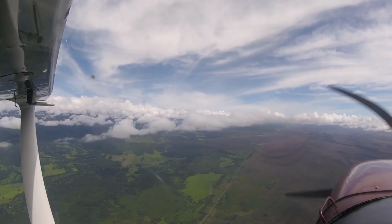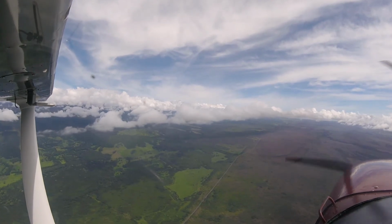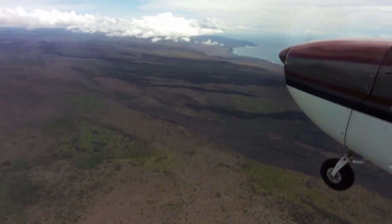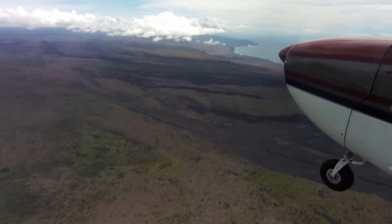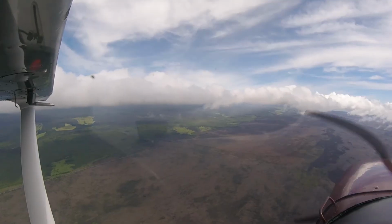So you see the road here that's underneath us, how it wiggles up there? That's basically going to go right into Kīlauea Crater. So just keep this present heading and we should be fine. We'll probably be right underneath the clouds looking at the crater there. Have a GPS antenna northbound.